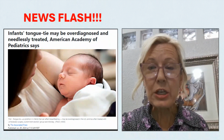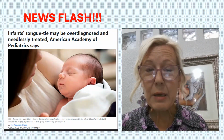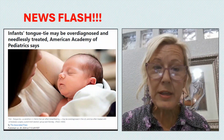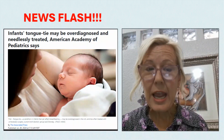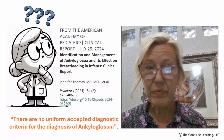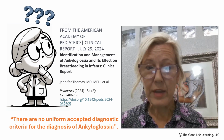So recently, just back in July of 2024, the American Academy of Pediatrics put this article out, and it says, as you can see here, infants' tongue tie may be overdiagnosed and needlessly treated. Now, for all of you like me that love research, here's the reference for that article.